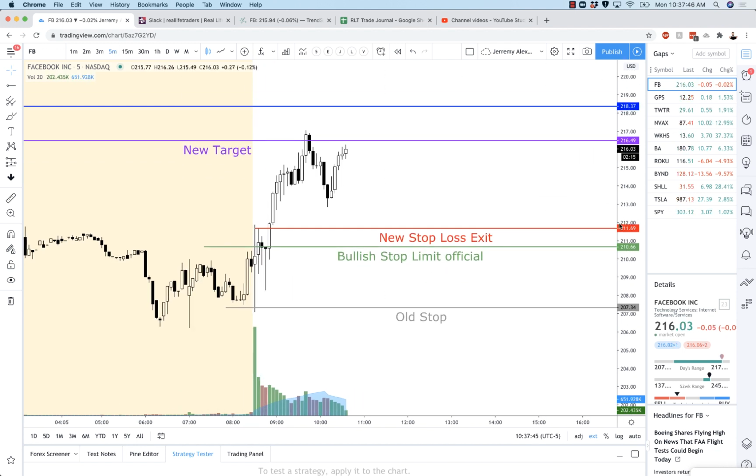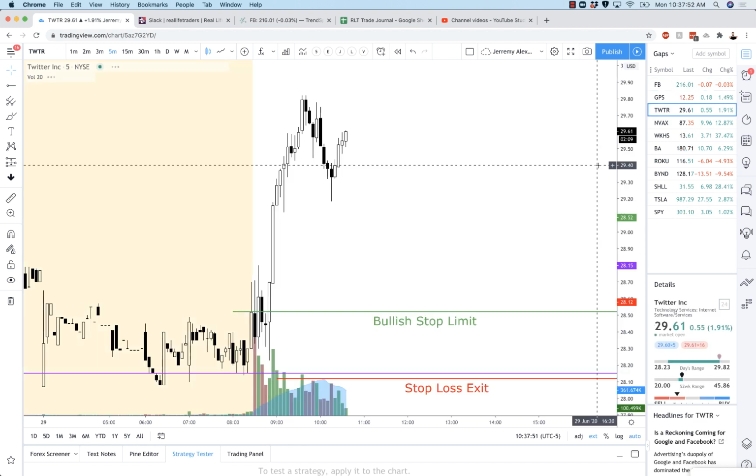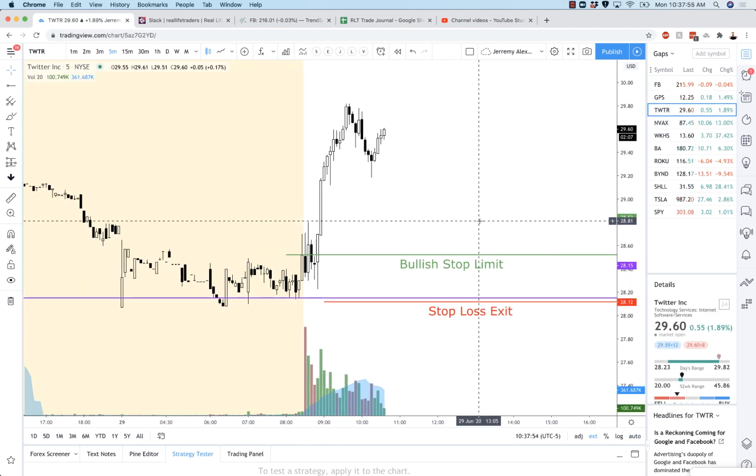All good though. We won nicely on Facebook. It was a good fade. I'll just back trade it because I think I could have done a little bit better. Some traders played Twitter. The reason I didn't play Twitter is because it was the exact same setup and really the same sentiment and analysis as Facebook, but it was an absolute no-brainer.